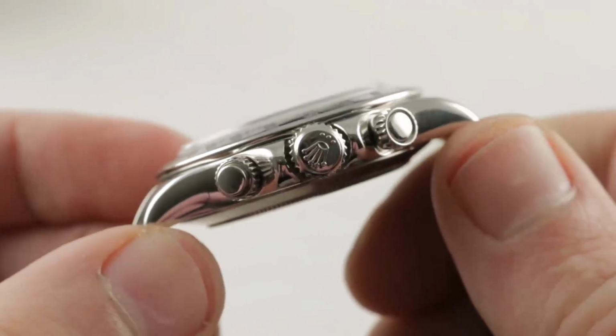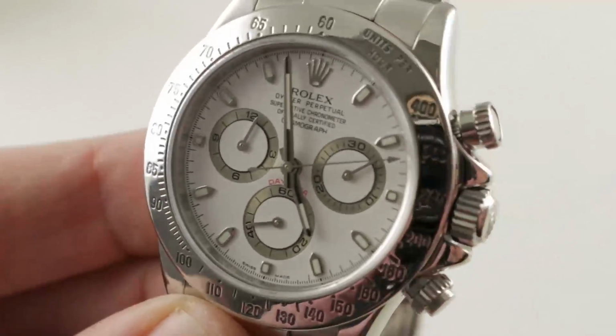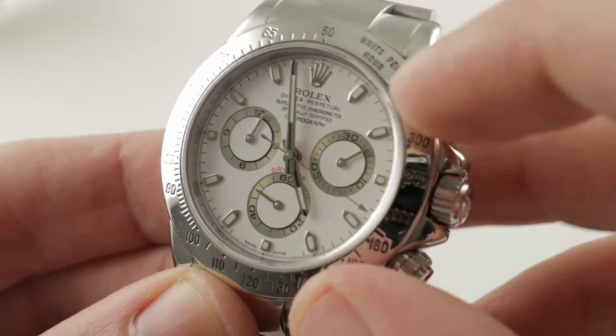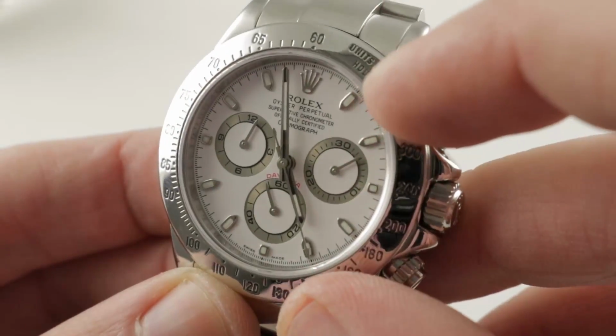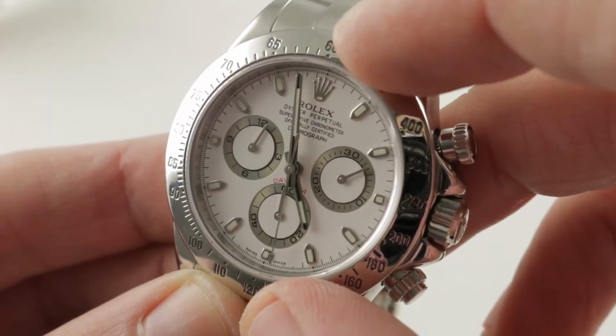It's more like a Datejust or a Date-8 in profile than a Submariner, a Sea Dweller, or an Explorer 2. White dial, and it is truly white, not silver, with a matte finish, red Daytona. You can see there's concentric circular texture that is stamped into the sub-registers, and you can see they are lacquered with their characters in black. The centers are raised, which gives the dial a fun 3D effect. All the indices, the hands, as well as the Rolex crown, white gold.